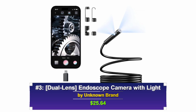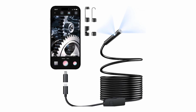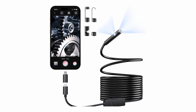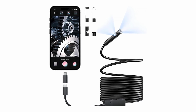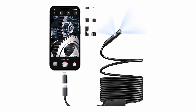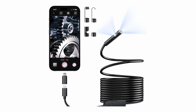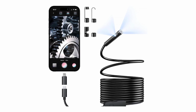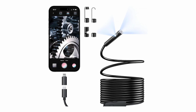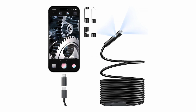At number 3, we have the dual-lens endoscope camera with light. This model builds on the functionality of our number 5 pick by adding a dual-lens design, allowing for greater versatility in capturing visuals from different angles. It features a 16.5-foot semi-rigid snake cord, IP67 waterproofing, and 8+1 adjustable LED lights for enhanced visibility in tight or dark spaces. The 1920p resolution ensures clear images for inspection tasks.